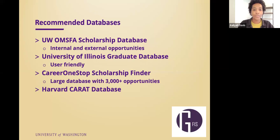So you might notice that most of these are from different colleges and universities. There's the UW scholarship database that is maintained by the Office of Merit Scholarships, Fellowships, and Awards, and you can find opportunities that are just for UW students, and also external opportunities. When you're using other university-maintained databases like the University of Illinois or Harvard's CARET database, you just have to make sure when you're filtering that you're finding opportunities that don't require affiliation to a specific university, that they're open to people outside of that school.